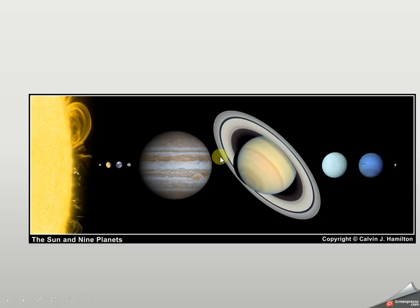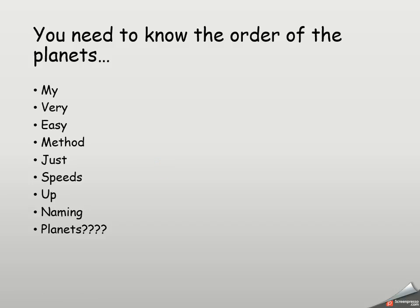So we really are tiny compared to all the rest of the planets. You need to know the order, and this is how you remember the order of the planets. My very easy method just speeds up naming, and for the planets I just put in question marks because that's Pluto. So Mercury, Venus, Earth, Mars, Jupiter, Saturn, Uranus, Neptune, and Pluto.